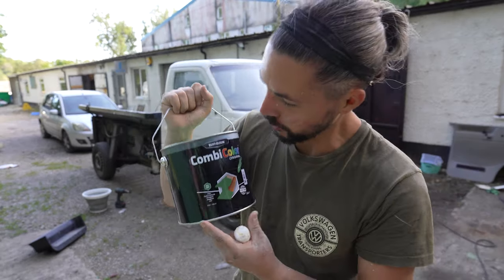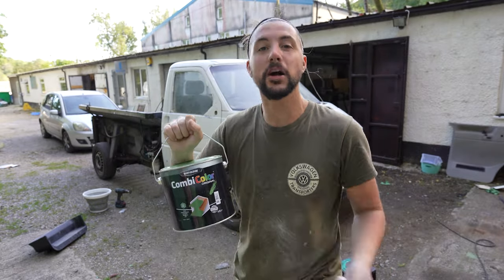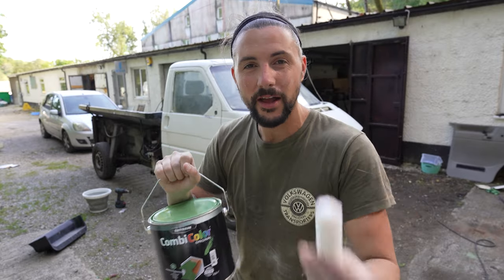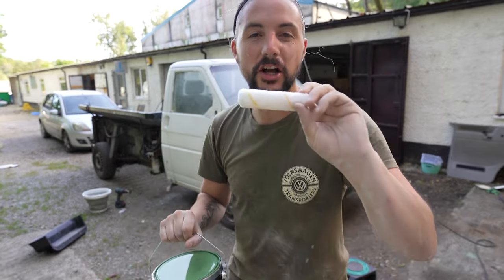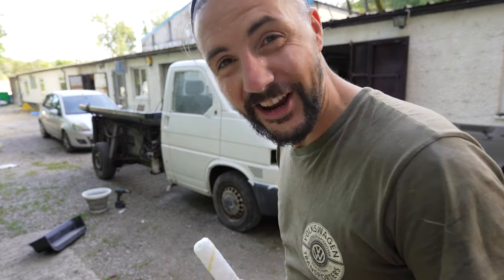We are about to turn this baby here into a different colour. Are you ready? Let's go. This is the paint we are using, Combi Color, same as our Volkswagen LT35. I'm going to mix this with some thinners at a 4:1 ratio. We're going to use these rollers, which are Rodec rollers. So, I'm excited.